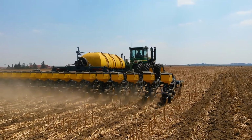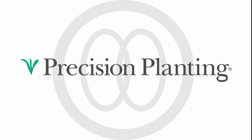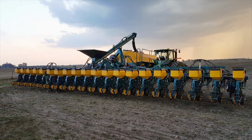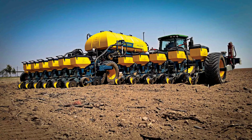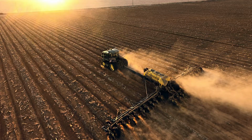Both our planters offer you the latest technology from Precision Planting in the USA. By incorporating the Precision Planting seed metering and control system into our planters, we are able to provide producers with the best technology in the world, combined with the strength, reliability and service that Equalizer has become known for. Let's have a look at the features provided.